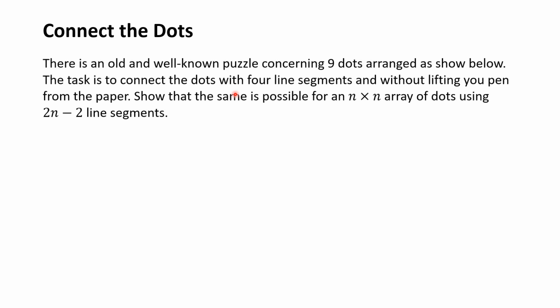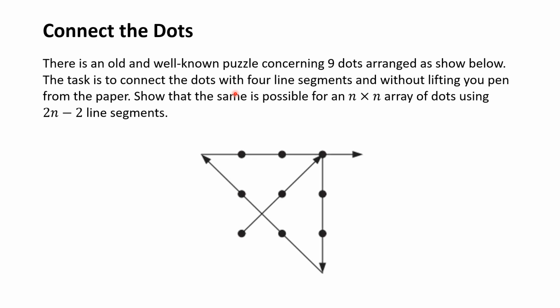There's an old puzzle, you've probably seen this, where you're asked to connect 9 dots that are in a square array without lifting your pen off the paper and only using 4 line segments. So I've shown the solution here. So you have these 9 dots, and you get 4 lines that go through them.